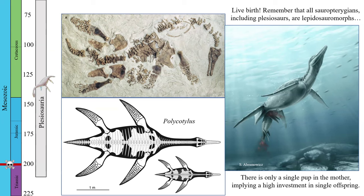So this is an extremely mammalian reproductive style where you're obviously putting a huge investment into a single offspring that you're going to have live. And then do you leave it alone?